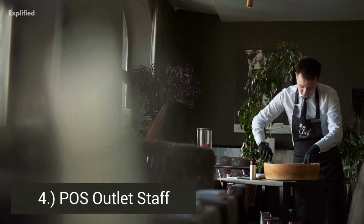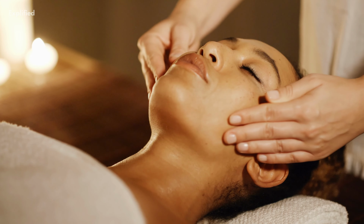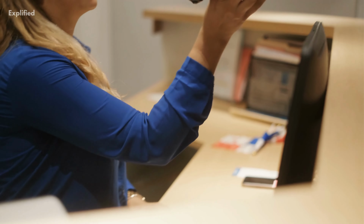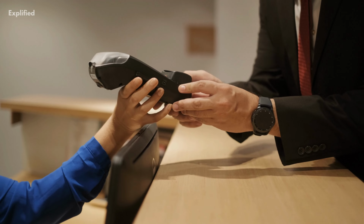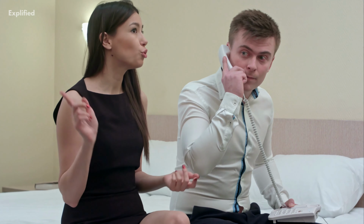The POS outlet staff are the ones who work in the hotel's different segments such as restaurants, bars, gyms, and spas. Since paying each time gets uncomfortable, the total expenses which are spent in the hotel are registered by the PMS and their charges are directly sent to the room.